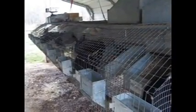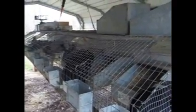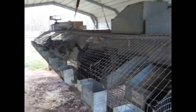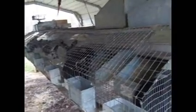5 more due. And they're all on this side. And I do see a little bit of fur. What I see is white fur, so that's going to be one of the broken does. But we're going to start down here on this end. We got Zion, who looks like she needs a little more hay in her box.